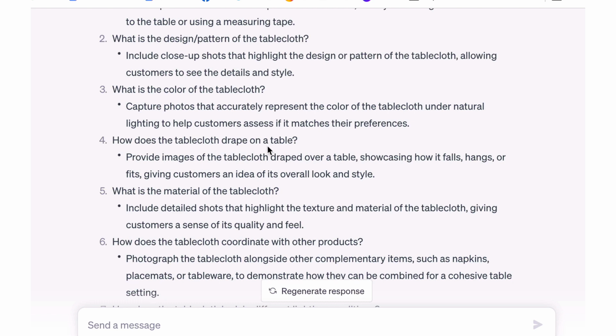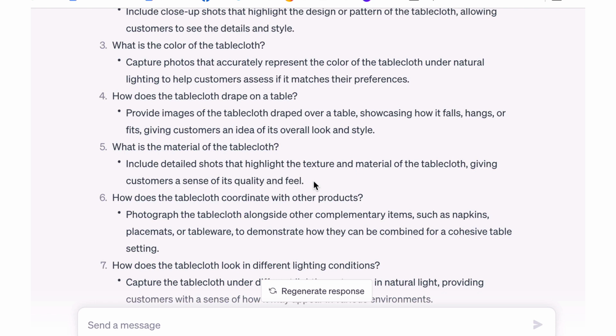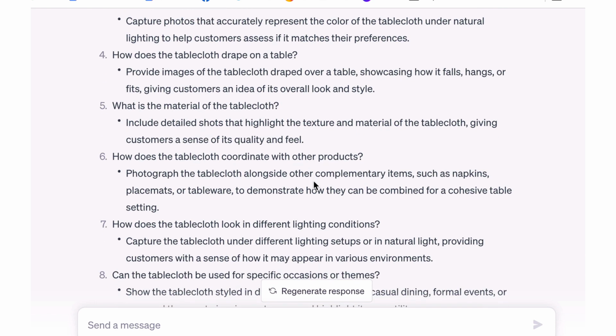How does the tablecloth drape on a table? Oh, okay. Provide images of the tablecloth draped over a table, showcasing how it falls, hangs, or fits, giving customers an idea of its overall look and style. I think that's really interesting because I don't think I really see that type of photo when it comes to tablecloths. What is the material of the tablecloth? Include detailed shots that highlight the texture and material of the tablecloth, giving customers a sense of its quality and feel. I think that's a really good point.